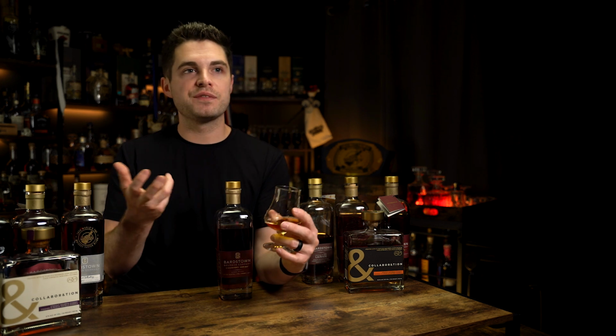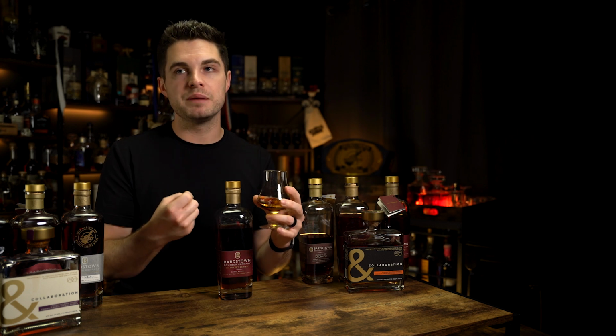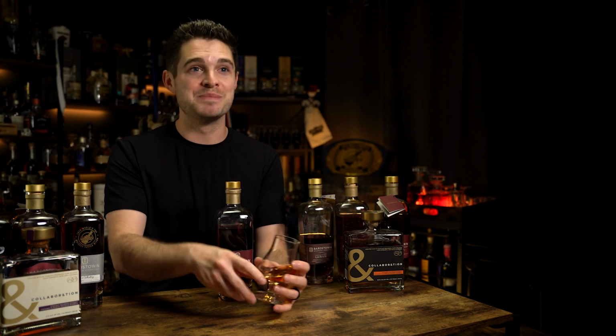Along with that raw wood quality I'm talking about, this just has that spicy pie crust note that some of the Penelope toasted barrels have. Maybe some of those Nulu toasted or double oaked ryes and bourbons. It's kind of like a breakfasty, pie crusty kind of thing, but with the spice cranked up to 11.